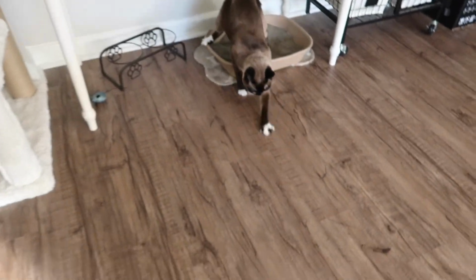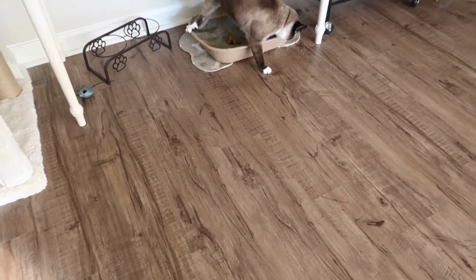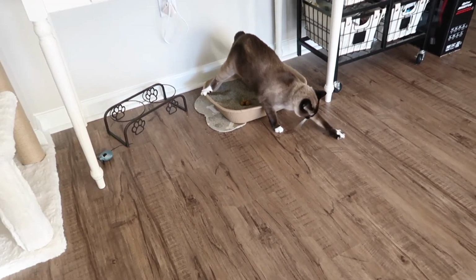What are you doing? Does anyone else's cat do that? She's like a clean freak. Oh, that's her poop. Ignore her. Give her some privacy.